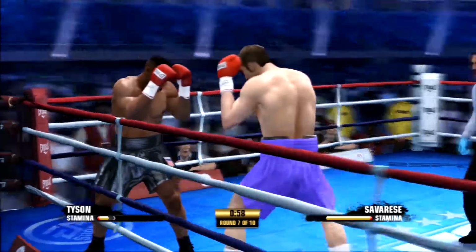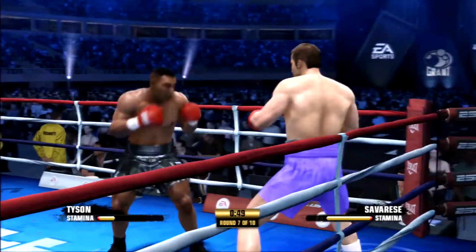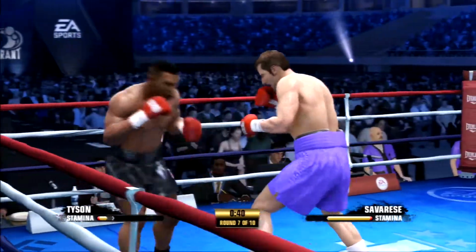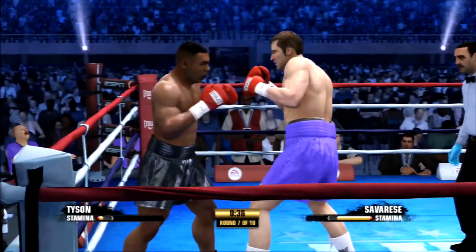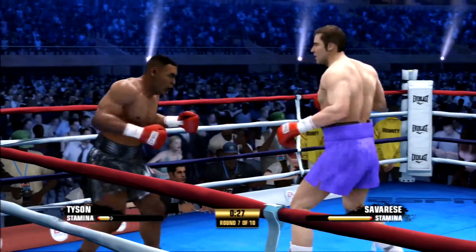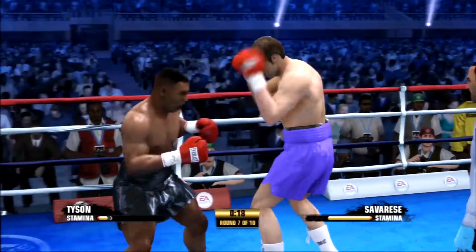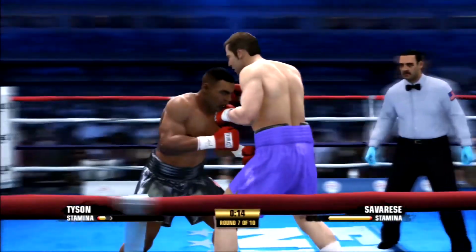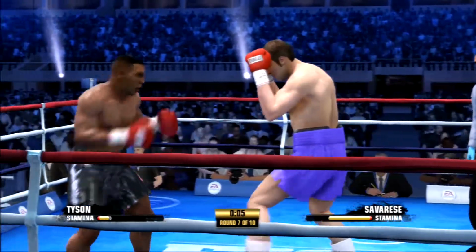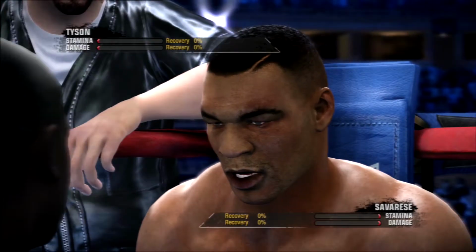Watch the hook. Head and body, head and body. Able to dismiss that body shot. Still not moving enough. Move. Hook. He's tired. Last 10 seconds. And round 7 comes to an end.